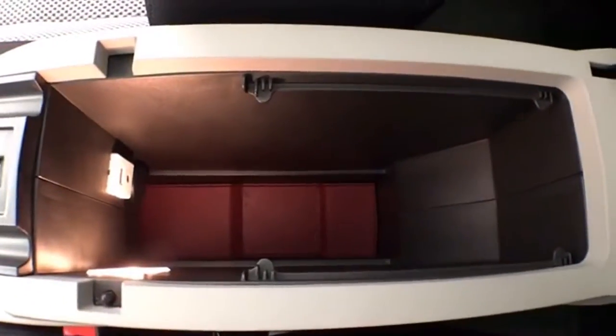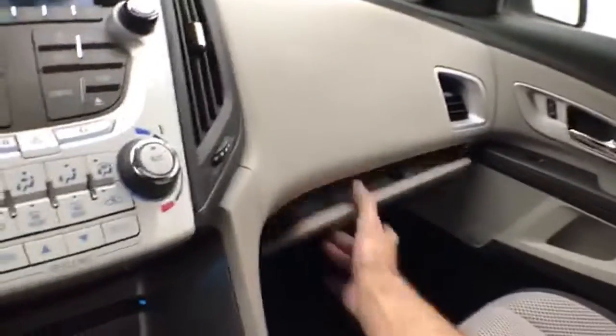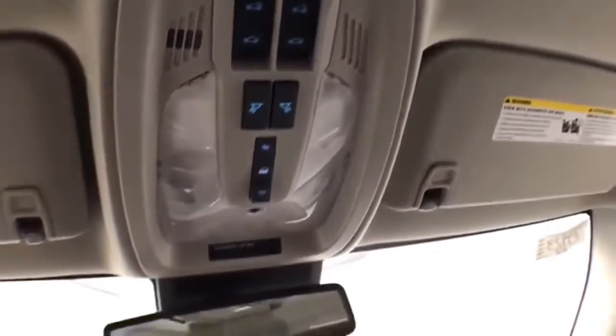Lots of storage space in the armrest. USB and auxiliary input allows you to connect those media devices. Spacious glove box with all the owner's materials. Overhead, power moonroof control.